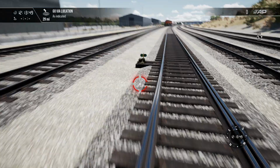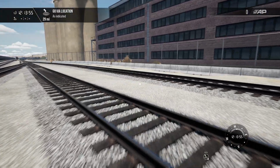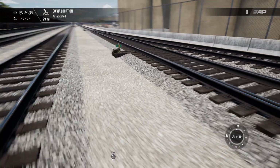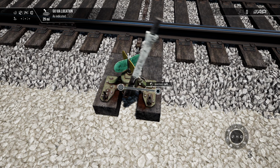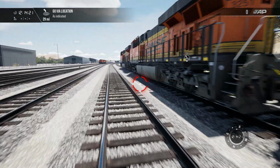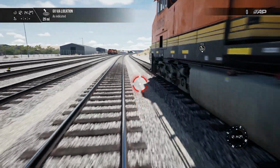Another thing: if I remember, there's some of these switch stands where if you go to switch them, I think it's those taller switch stands, they're very weird. You can't get them to switch properly. They start on the right, and you have to go back and get them back. Something's up with them. We'll go ahead and jump back on.